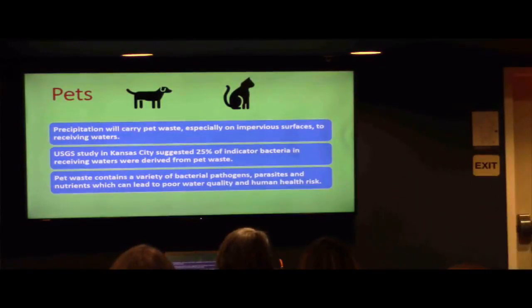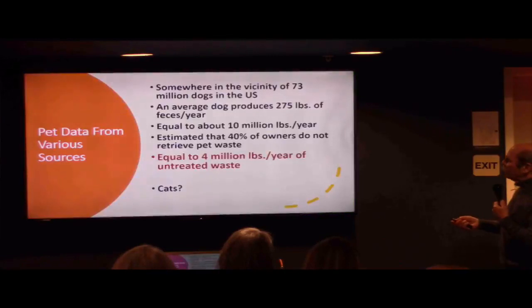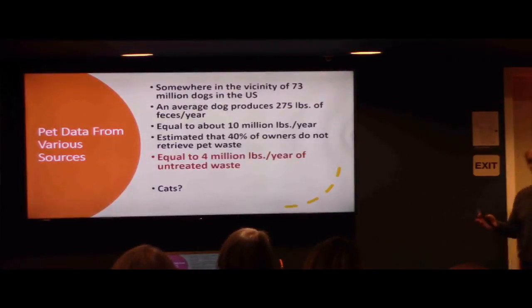Pets. Everybody loves their pets, but pets obviously produce waste, and on impervious surfaces, it gets washed into receiving waters. In Kansas, they did a USGS study in Kansas City and suggested that 25% of the indicator bacteria that were in the receiving waters came from pets. And of course, pet waste contains a variety of pathogens that can lead to human health risk. So if you start to look at these literature values, it's pretty astounding.